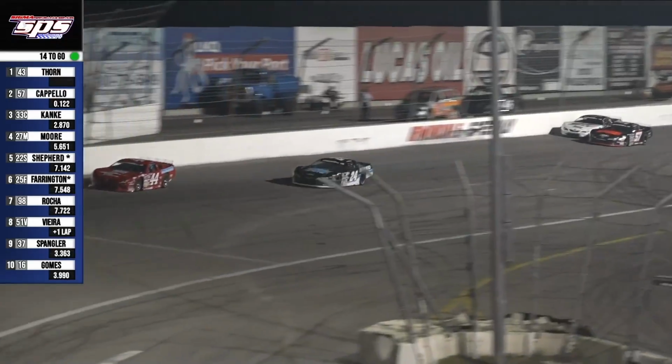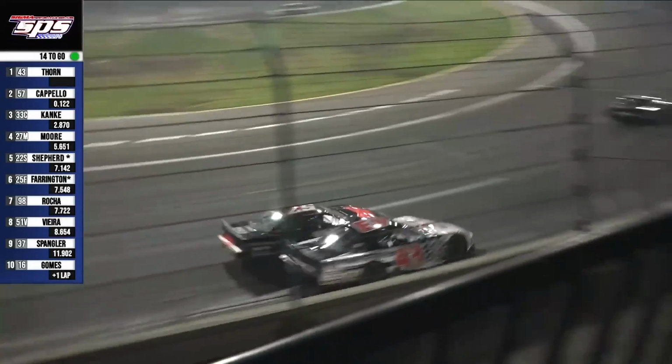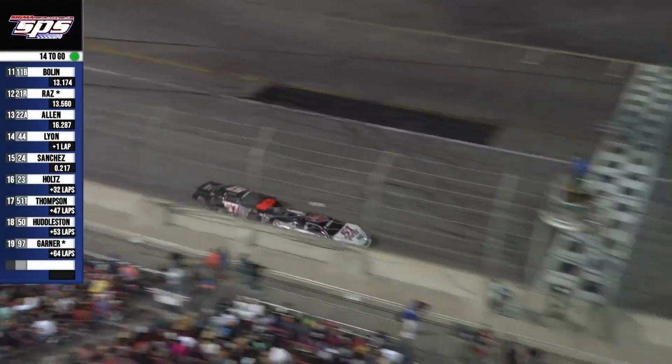Capello again with a great run out of 2. Thorne's going to challenge back on the outside. Now, where do you go? They're going to slip into each other again. Trading paint. They're still not done leaning on each other.